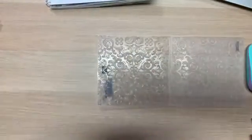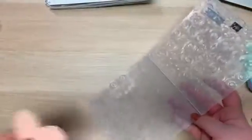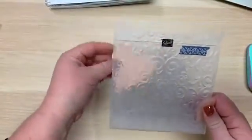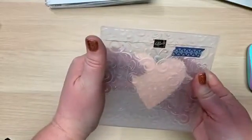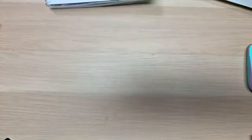Now, what I like about doing this with smaller images is I can decide what I want on my heart. Okay, because I'm going to do this heart. So I'm going to hold this, and I can kind of put it on here. I'm going to put it so the flower is right in the middle. Okay. So let me run this through the Big Shot. I'm going to bring this up here for just a minute.